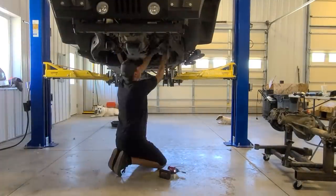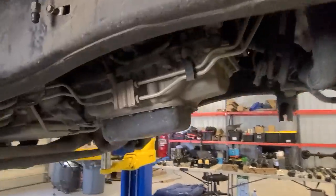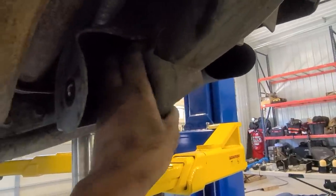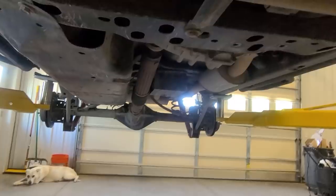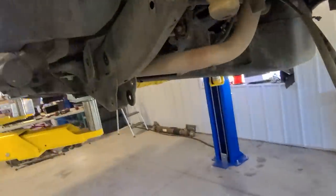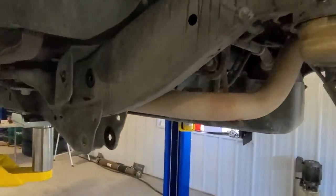All right, so we got the front end torn apart. Got everything off of here. Everything, shocks, bump stops, the whole nine, everything. So now I gotta come in here and cut this off, get up in here and cut all this off, because this is where the new mount's gonna go. So that's gonna be fun. But right now we're just gonna concentrate on getting the back out of it. So we got both of the axles out. Everything is out from underneath. So now we gotta do a bunch of cutting.